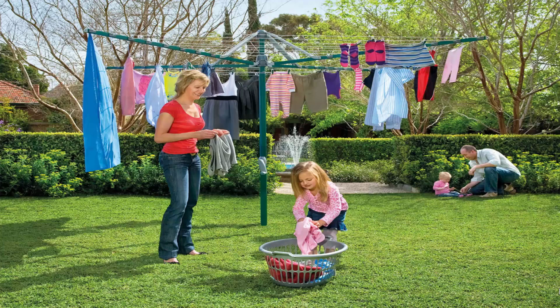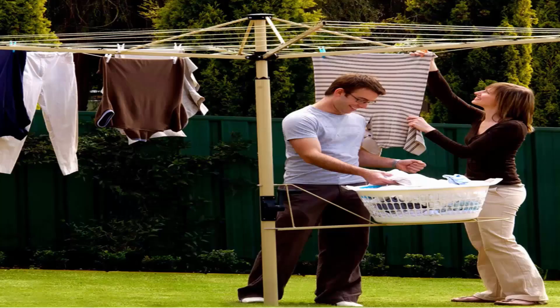This unit pictured here is the biggest one on the market in Australia, which is the Hills Hoist 8 line. There are a range of sizes smaller than this one, but this is the biggest one on the market. And the Austral brand, which are Australian made clotheslines as well.